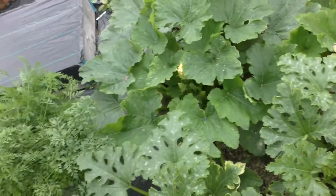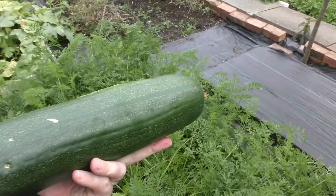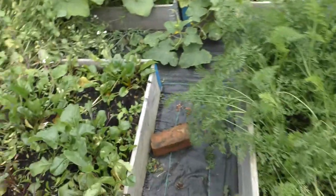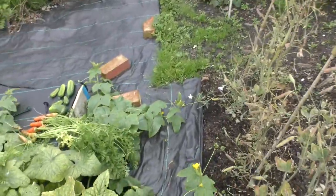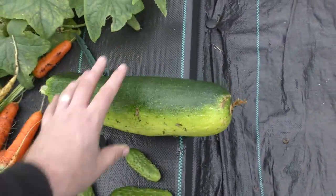Right, here we are. Remember what I was saying about my gherkins growing massive? Looked at this a couple of days ago and it was about a third of that size. Now it's the length of my arm, so that'll be stuffed. Courgettes, again, for me this year hasn't been a good year for courgettes. I know, so let's just put that down there.